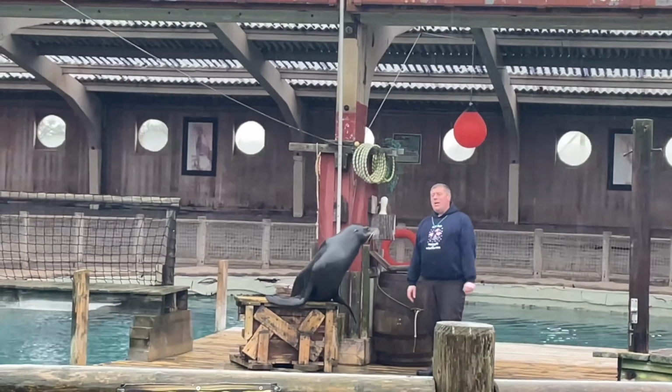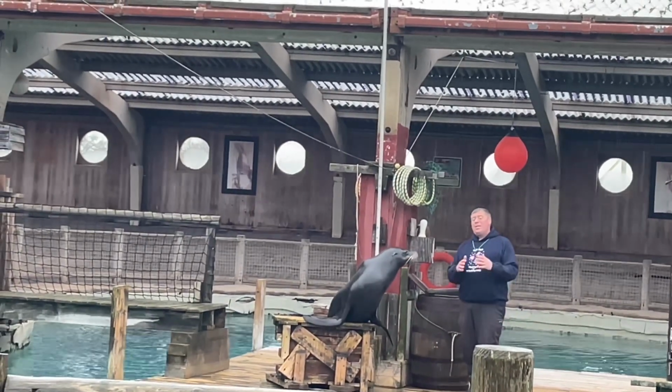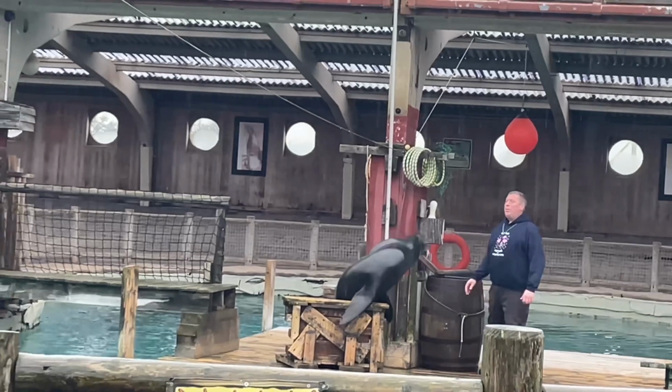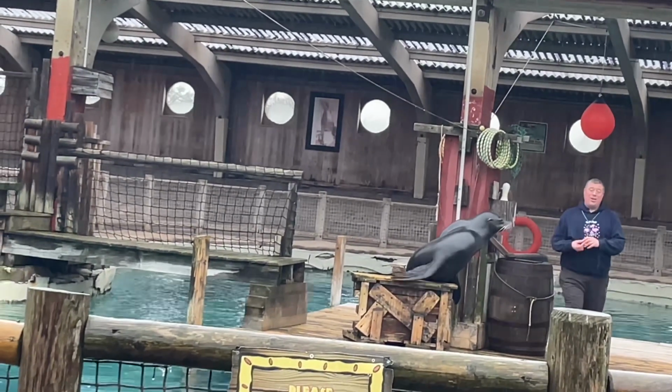But in the wild at the moment, there's an estimated population of around 315,000, so they're currently not classed as endangered or threatened. And the other thing is, they breed so successfully, you can end up overrun with baby sea lions if you're not careful. That's why we've just got three males here at the current time.